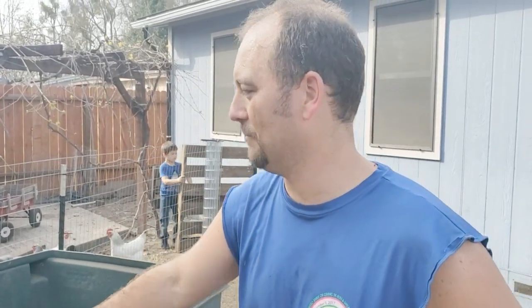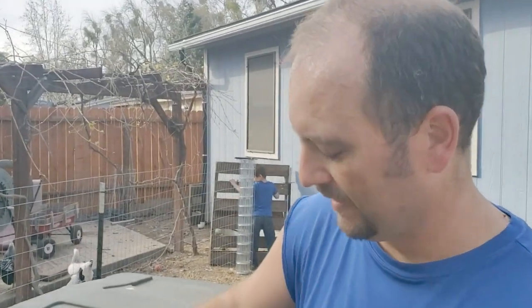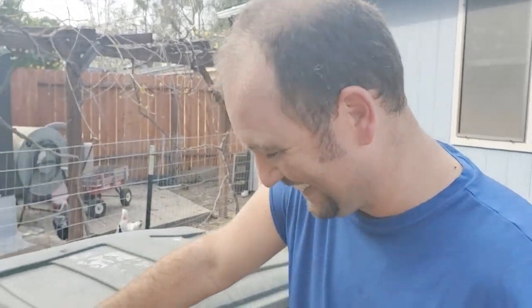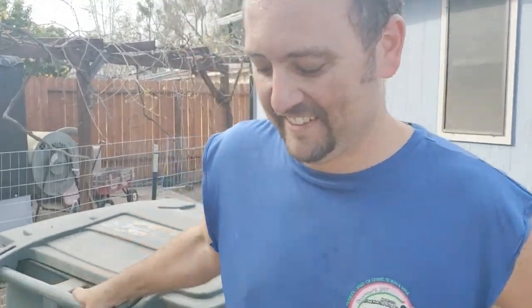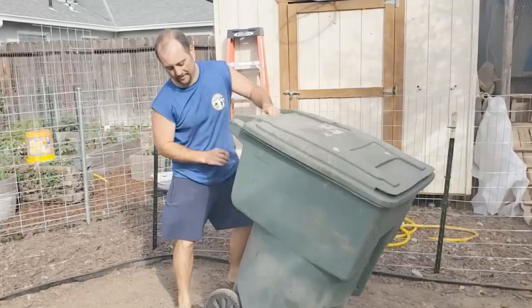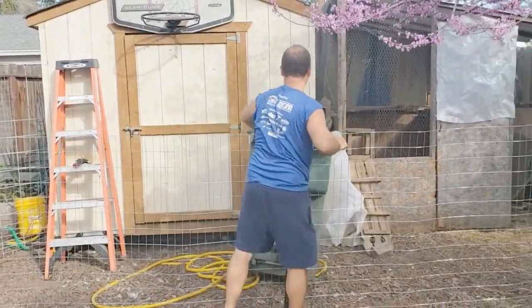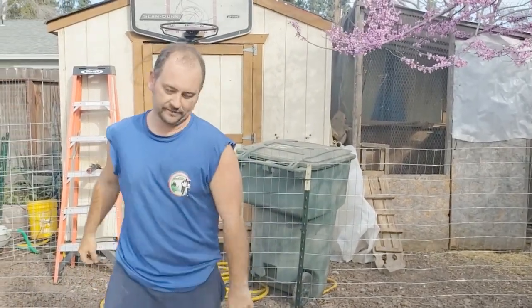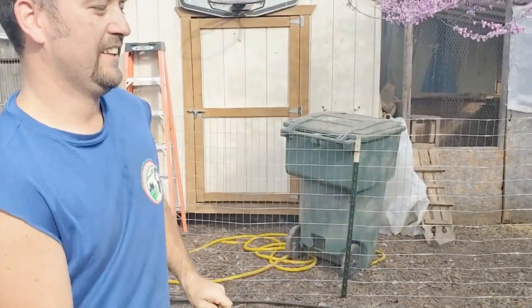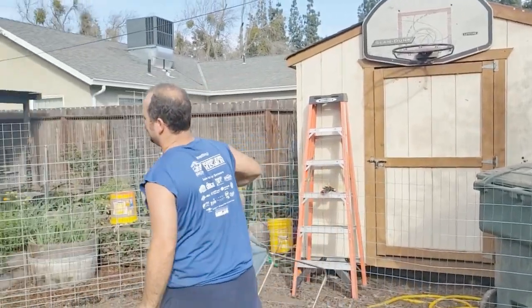So, this is where I get to be He-Man. We get to be He-Man together and lift it over the 4-foot fence. Fortunately, the trash ran this morning, so it's mostly empty. Trash day! Yay! Oh, the things that we celebrate on city farms. Nice! I am deeply impressed. That was one of those crushing feelings like, oh, what have I done? If it was full, that'd be a much bigger problem.